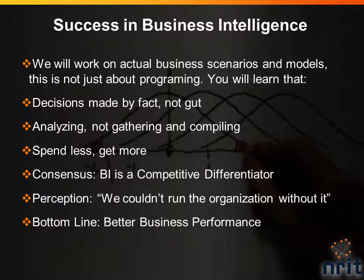Success in business intelligence depends upon your understanding of the business. If you don't understand the business, you will not be able to understand the BI requirements of the managers. You cannot succeed with any BI data without first knowing your own product or service.